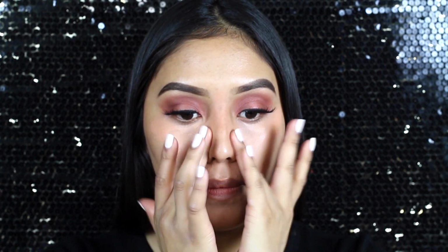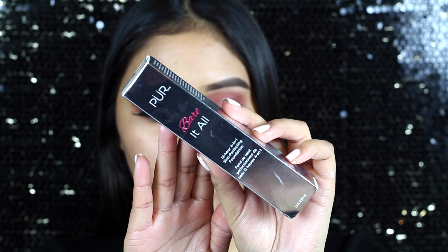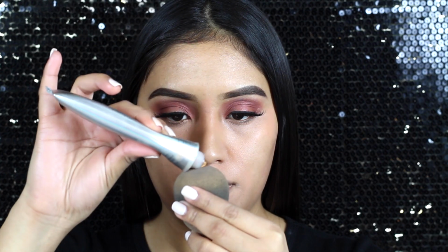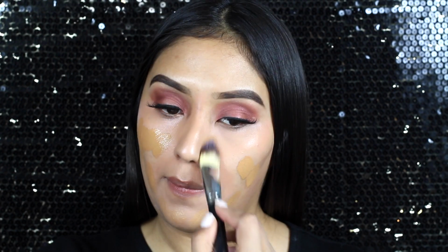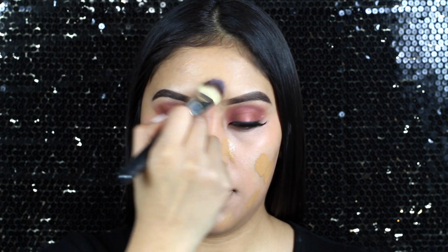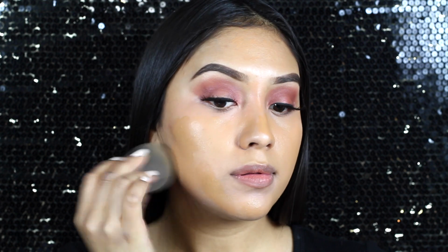But now that I'm fully concealed with my color corrector, I'm gonna go ahead and apply my foundation. I'm actually trying a new one by Pure, and it's called Bare It All. Very, very impressed with this foundation. It was my first time trying it, and let me just tell you, I was definitely impressed with the coverage.